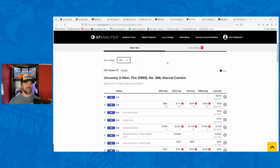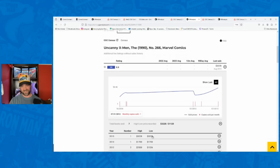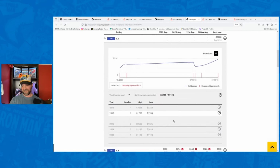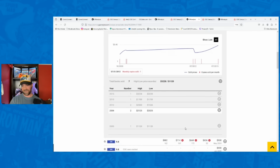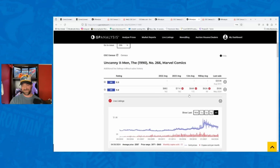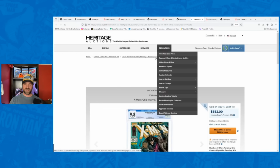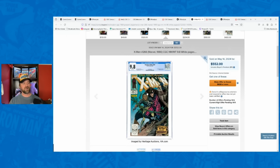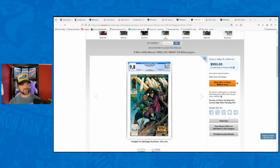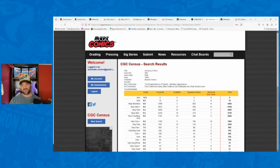Another one, Uncanny X-Men #266. This is the first appearance of Gambit, or first full appearance, if you want to get angry about it. Let's see if I can find one of those pictures of a 9.9 on here. Man, no links to the 9.9s. All right, so we'll just show a 9.8 for this one. If you're not familiar with X-Men 266, this is it. First cover appearance of Gambit, considered the first full appearance, even though the annual is often thrown out there. But this one, pretty similar.